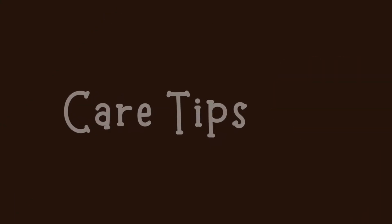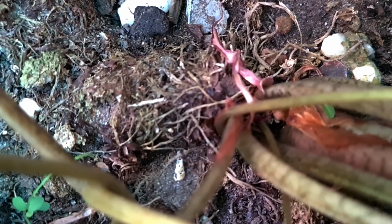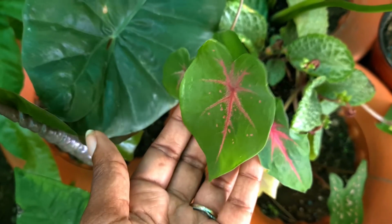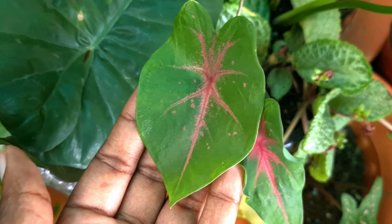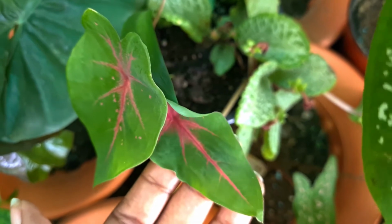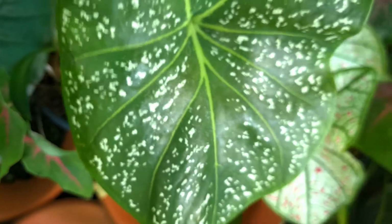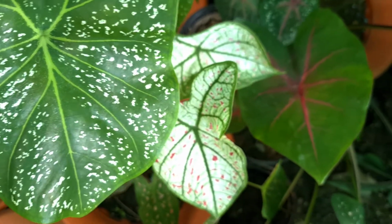Caladiums grow from tubers and can be propagated by dividing these tubers. Now, in some parts of the world, caladiums can be considered an annual, but here in the Caribbean, we actually consider this plant a perennial because we don't have to deal with the great temperature changes that some other countries may experience. But one thing that we do experience at some point is some dormancy.